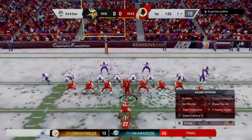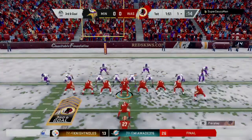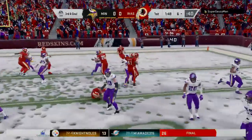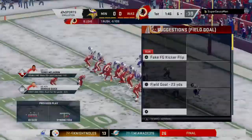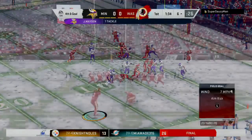Can this Vikings D hold up one more time? 3rd and goal. On the ground with Bryce Love, the former Stanford Cardinal, and he'll get blown up behind the line of scrimmage. Back at the 6. Boy, that's a 5-yard loss.